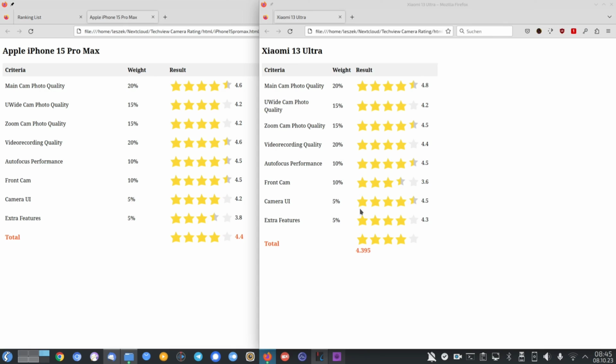Camera UI, however, is a clear win for the Xiaomi 13 Ultra. So many functions, there are so many options there. However, I downgraded it also, 4.5 instead of 4.6. Before, I think it was a bit easier to switch between the apertures, which is now under a submenu, so you have to click a little bit more.